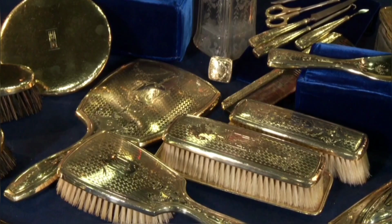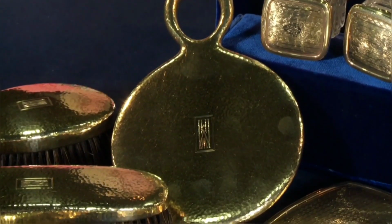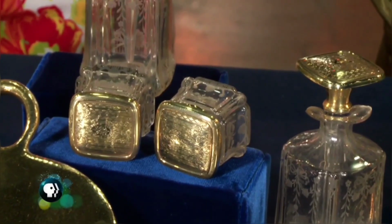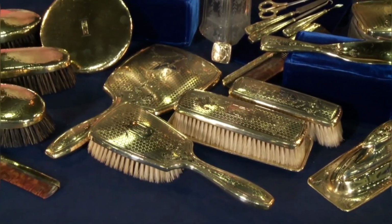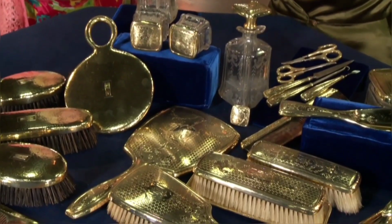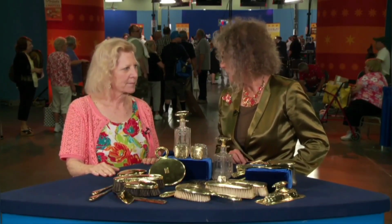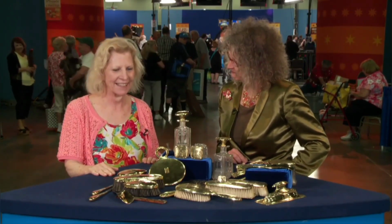The appraiser confirmed the guest's estimated date, revealing that Gorham Corporation acquired William Kerr Company in 1906. The total weight of the impressive 28-piece set was approximately 448 troy ounces. Many individuals would scrap such a set for its gold value, but the guest wisely preserved it as a treasured family heirloom. The set's cultural and historical importance got it appraised at... We appraised this, talked to my cohorts on the table, between $15,000 and $20,000. Wow, okay. Why?